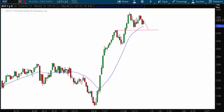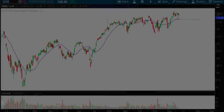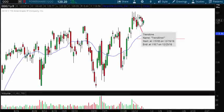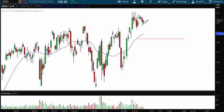Now, if we move on and look at the Qs, QQQ, the PowerShares, again, we stalled. We did not pull back to this support level that I thought we would reach, but the volume is still dropping here. So I'm going to move that line over as well, and then we're going to see whether or not we test that level and then maybe even bounce from that point.